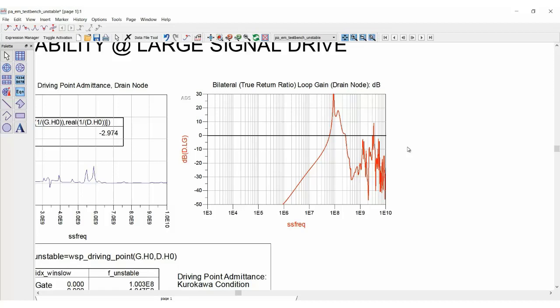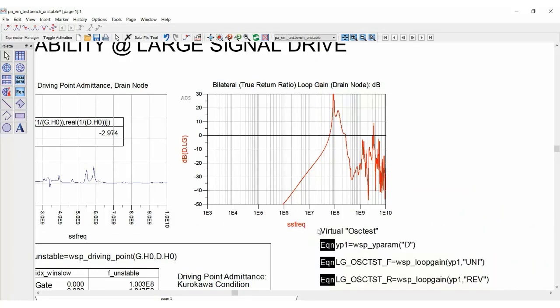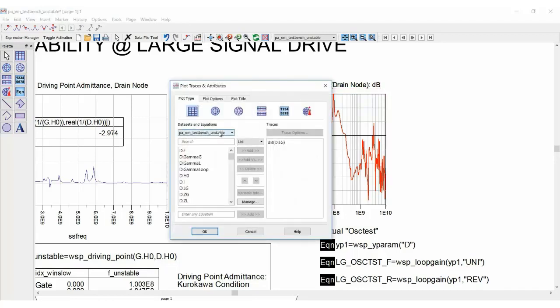And you'll remember from the presentation, the OS-test loop gain analysis might be useful for doing that. To emulate OS-test, I use an equation to process the probe output. This equation is Wsp loop gain, and then I pass in the option uni. This means that the signal will go out of the output side of the probe, and it will return back through the input side of the probe.